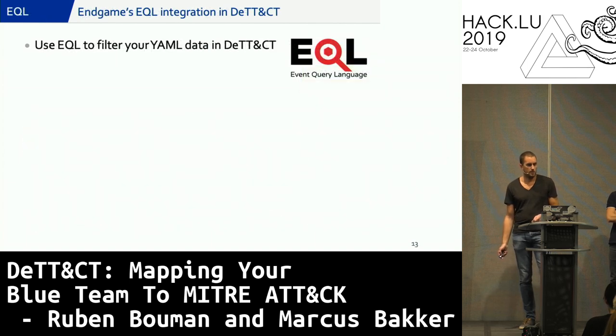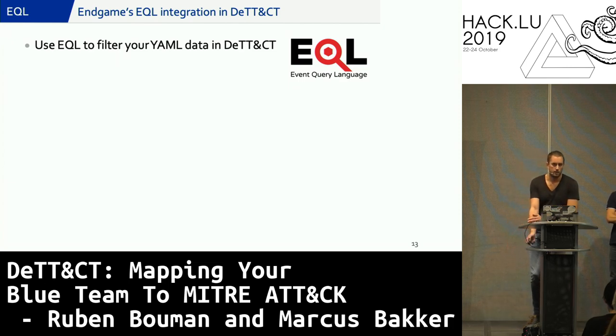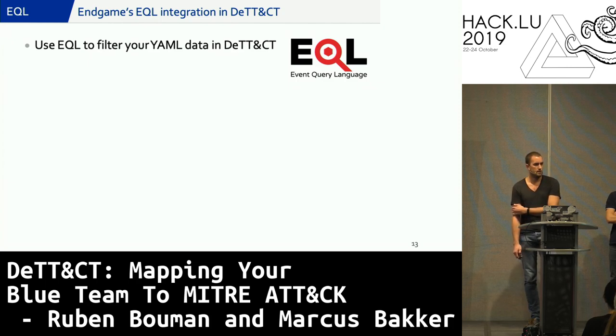Then something added pretty recently is the integration of the Event Query Language from Endgame. This is an American EDR provider, and Event Query Language is a language they developed themselves and use within the EDR to build new detections. The great thing is that they also share this back to the community as a set of open source Python libraries. And DeTT&CT is also written in Python, so for us it was pretty easy to integrate it within the DeTT&CT framework. It allows you to do several things.